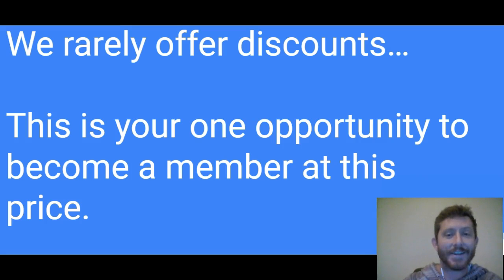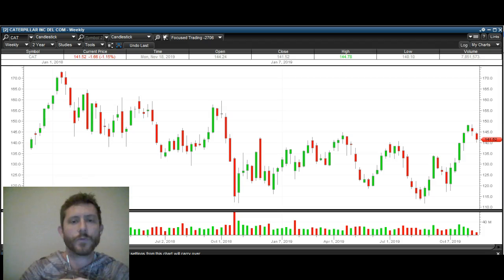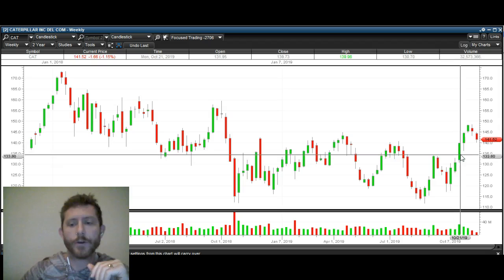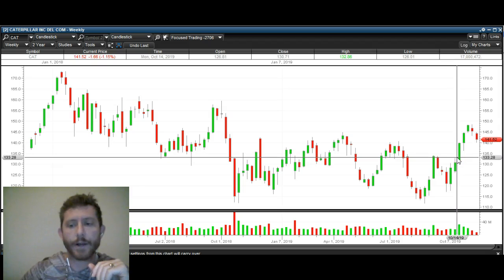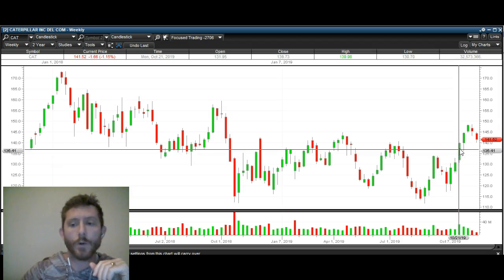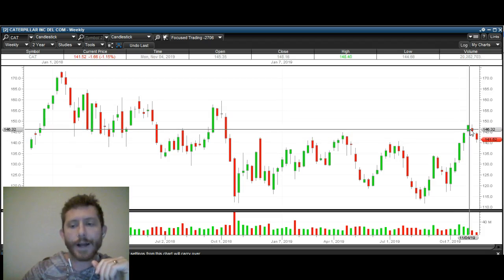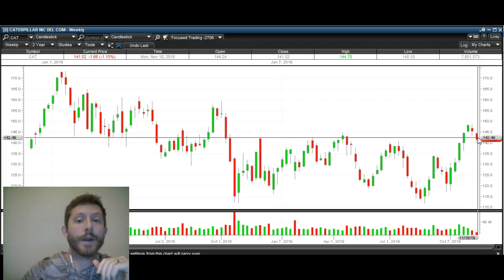All right, so let's get into these charts. The first one I want to get into is Caterpillar, and this is one that we just sold the last of our position today for a very nice win. We sold on the way up right here. We entered down here at the beginning of this breakout near about 133. We sold partial positions around 141 and 145. And then again today it hit our trailing stop. This is a very, very nice winner.